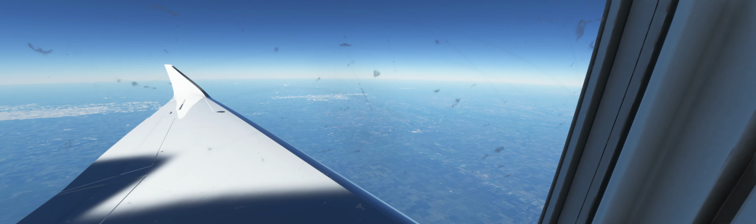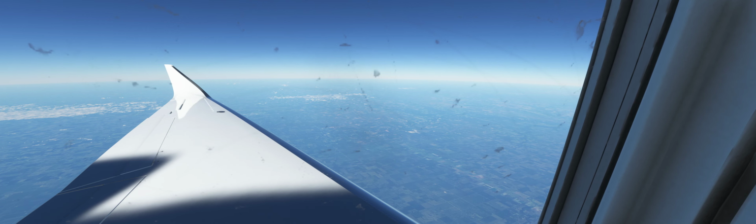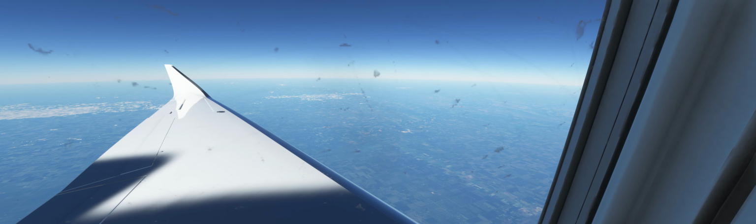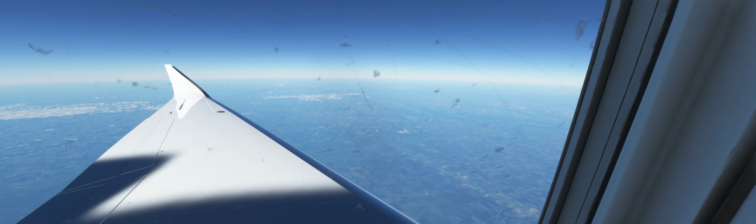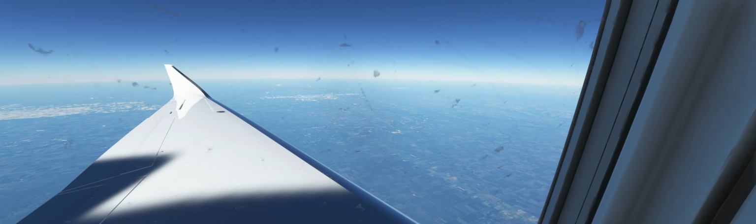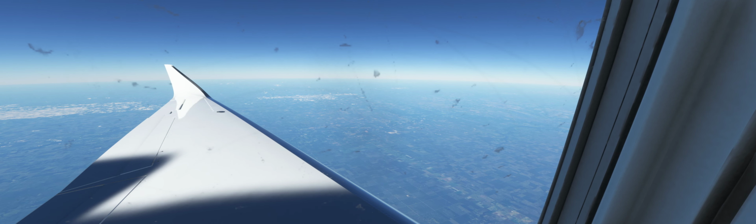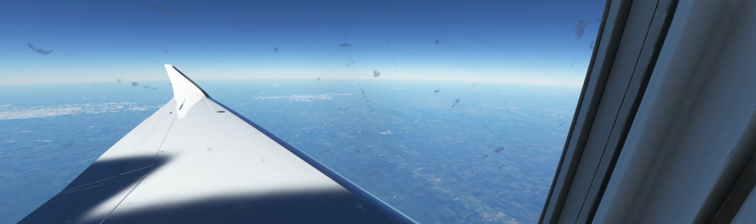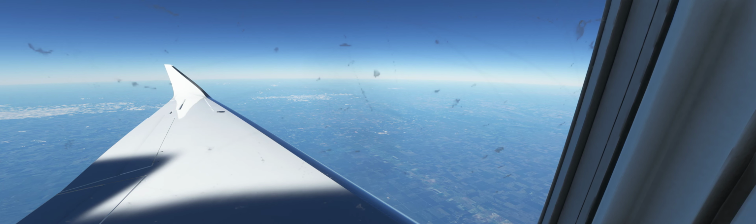Cessna 3 Bravo Whiskey, contact Indianapolis Center on 132.2. Good day. 132.2 for Cessna 3 Bravo Whiskey. Indianapolis Center, Cessna November 343 Bravo Whiskey, flight level 390. Cessna November 343 Bravo Whiskey, Indianapolis Center, continue to ramp as planned.